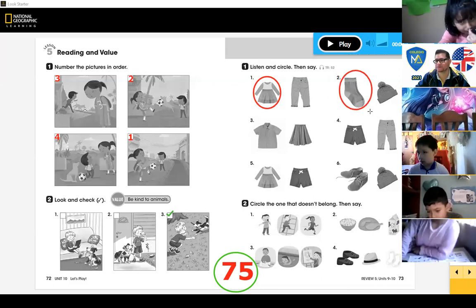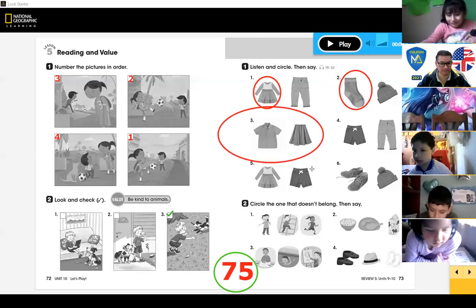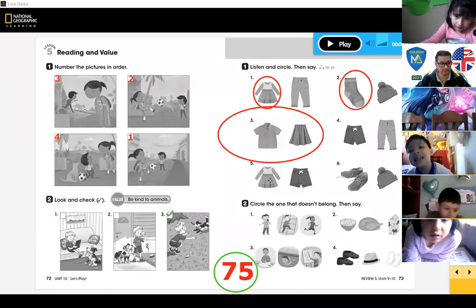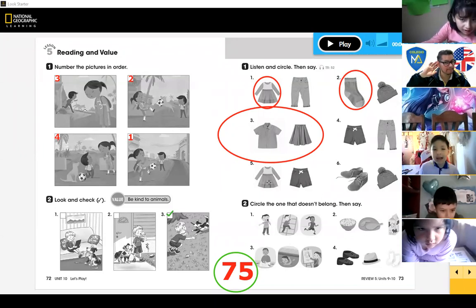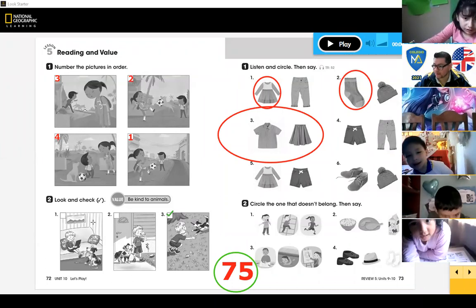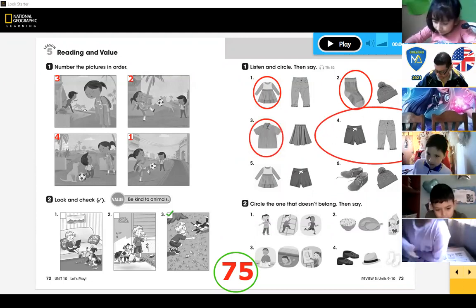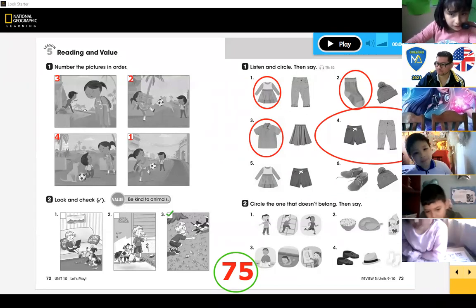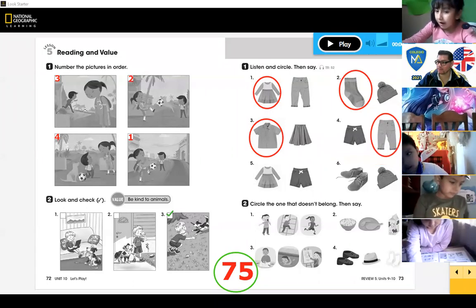They are socks. Number three, it's a shirt or it's a skirt? A shirt. Tell me complete. Yeah. Tell me complete. It's a shirt. Very good. It's a shirt. Number four, they are shorts or they are pants? They are pants. They are pants. Very good. Number four, they are pants.